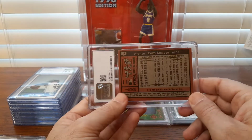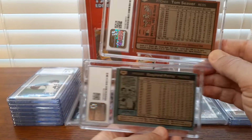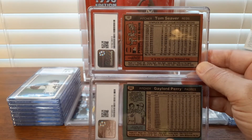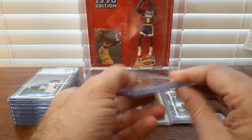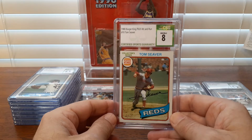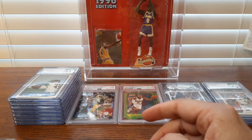I was really excited to win this. You can see the back is a little bit different. You know, it's a reddish back. It says Pitch, Hit, Run there as well. So that's another way to denote it. But the Burger King in the collector series is a dead giveaway on those. But cool piece for the Seaver collection.